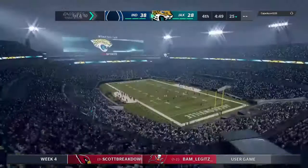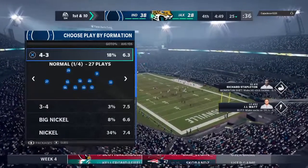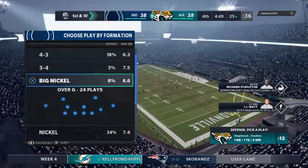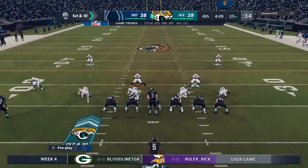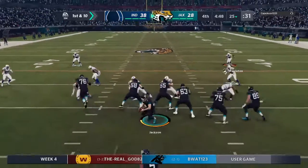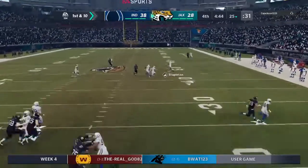Fair catch made at the 25-yard line. The Jaguars take over first and 10 at their own 25-yard line. The Jacksonville offense set to begin their next drive. And you figure after giving up that last touchdown, they trail by 2 scores here in the fourth quarter. This drive becomes very critical.